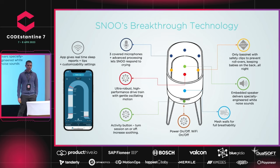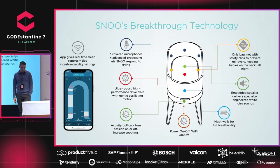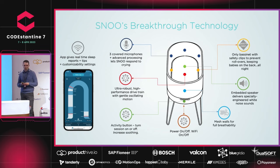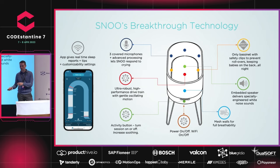From the user's perspective, there is a mobile application which you can see on the left side. The users can control the SNOO, which is not a usual use case, but sometimes you can use it to put in manual commands, to put the level up or level down. But what is more useful in this application is to track the sleep patterns of the baby. You can go back to any date and see how the baby was sleeping. You can also manually insert some sleep sessions if the baby at that time was sleeping outside of the crib.